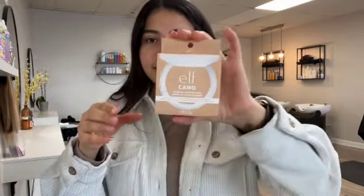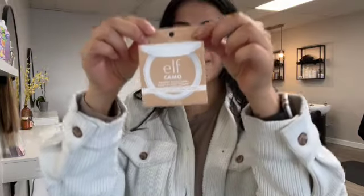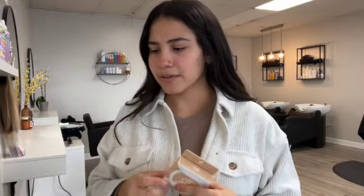And then I got this, I haven't used this one before. I usually use a different one, but this is what I had to use. So this one's from e.l.f. and it's like a powder thing. So I forget the one I usually use.